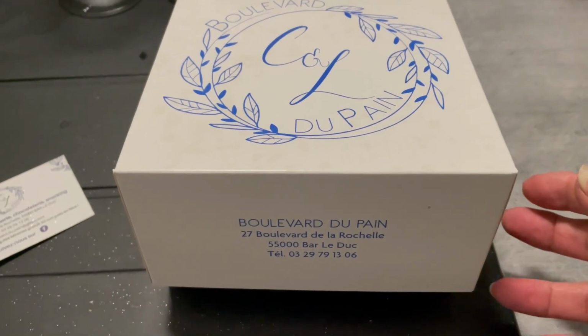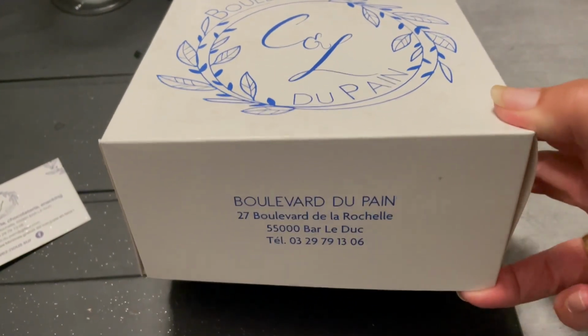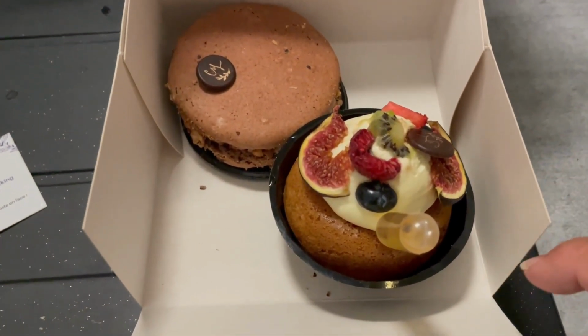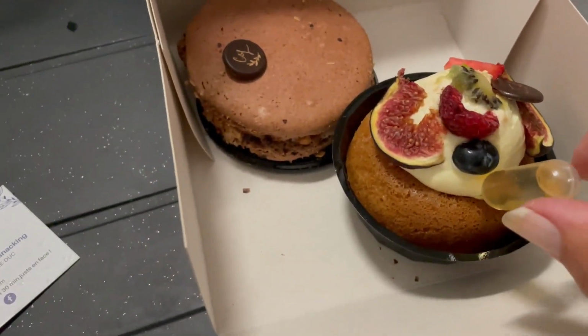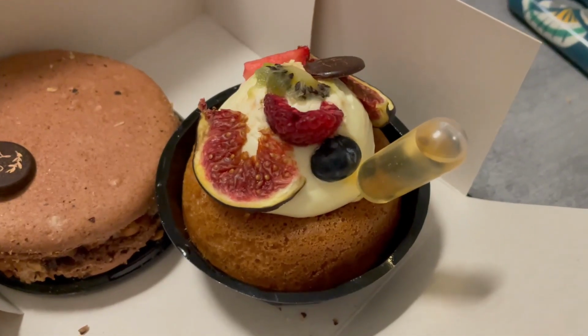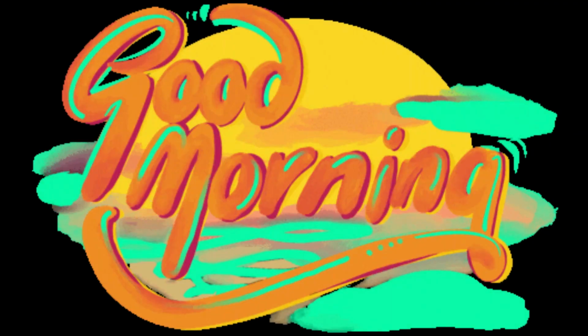The great unveiling of our purchase for tomorrow. Look at this. It's a cake. It has a little vial on it, and there is rum in it.